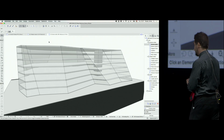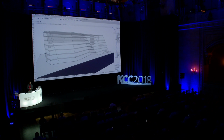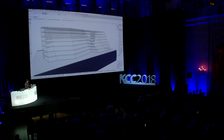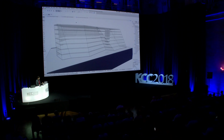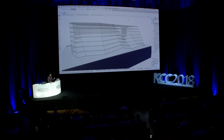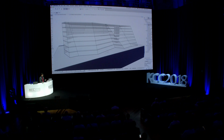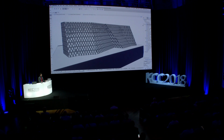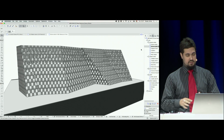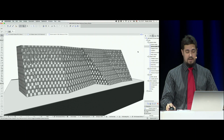My first example on the screen is inspired by the ARCHICAD 22 signature building, the Freiburg University Library, designed by ARCHITEKTen. You can see on the screen that my facade is built up of a few glass planes. I would like to design a curtain wall-based facade on this. Let's see what the previous curtain wall solution allowed us to do. Of course, with a lot of customization, you could achieve much more than this, but this is pretty much what came out of the box, simple repetitive patterns.